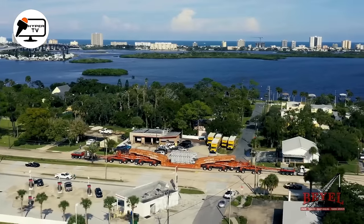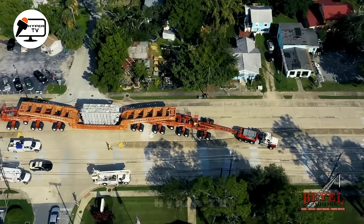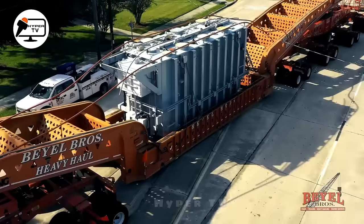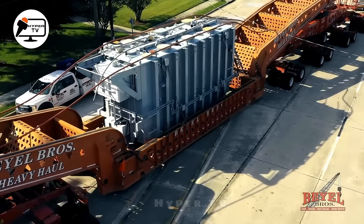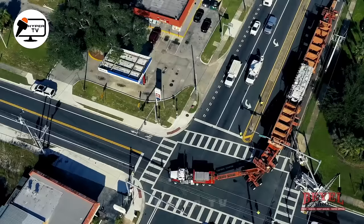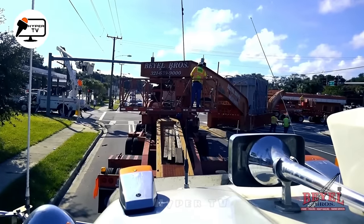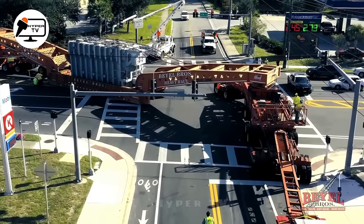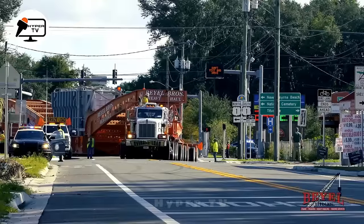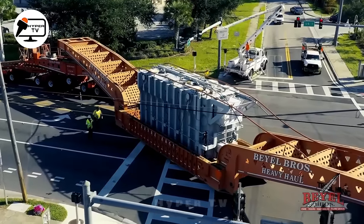The deployment of the gantry system was executed with precision by Bale Brothers Cutting Edge Cranes. In a meticulous process, the gantry system was employed to skillfully load the massive transformer from the rail car onto their specialized 128-wheeled Trail King TK600 trailer. This intricate operation required careful coordination and technical expertise to ensure the safe and secure transportation of the oversized load.